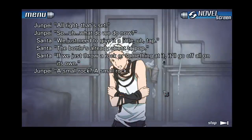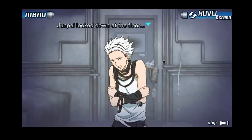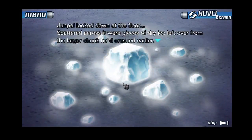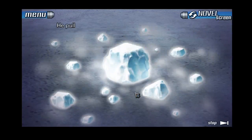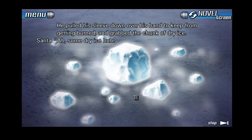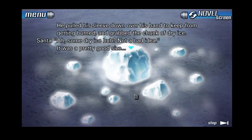A small rock. Huh. A small rock. Junpei looked at the floor. Scattered across it were pieces of dry ice left over from the large chunk he crushed earlier. Alright, this ought to do the trick. He pulled his sleeve down over his hand to keep from getting burned and grabbed the chunk of dry ice. Ah, some dry ice, huh? Not a bad idea. That's a pretty good size, about as big as a pool ball.